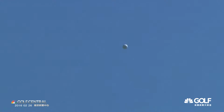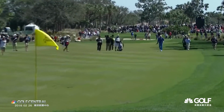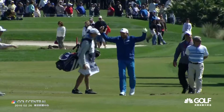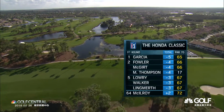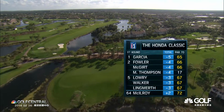And for the 13th time since Garcia's last win on the PGA Tour, Sergio will have a lead following the first, second, or third round. Is this the week Sergio can get back in the winner's circle? The Florida swing is underway from beautiful PGA National. What a test it was today. The sun was shining, but don't be fooled. The bear trap and the course were very difficult.